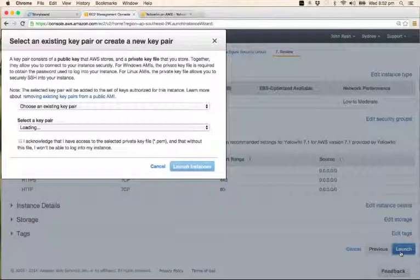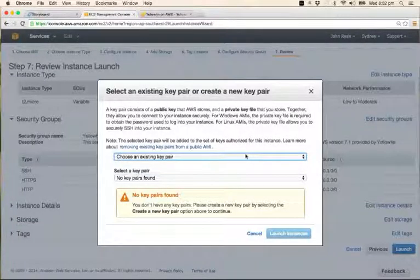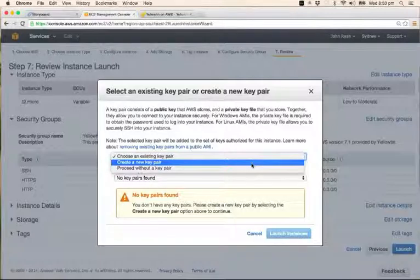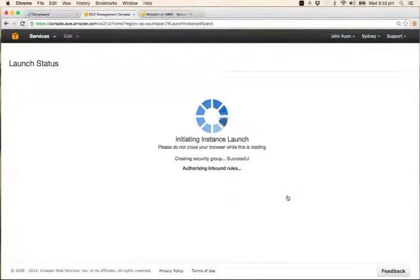So I'm going to launch this instance, and it's just going to give me one final step, which is around key pairs. Now, a key pair is essentially your ability to access the back end of the Yellowfin stack, so to be able to access the operating system. So we highly recommend that you do configure or create your own key pair. However, for this demonstration, I'm just going to proceed without one, just because it's that little bit quicker. But certainly in production, you will need this. If you don't configure that key pair, then you won't be able to do things such as upgrade. So it's very important. And then I'm just going to launch the instance.